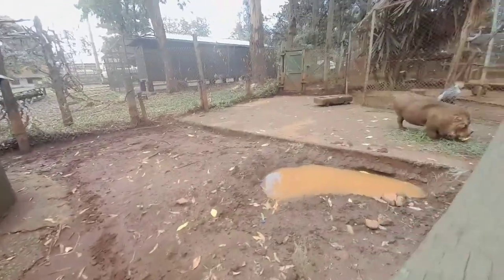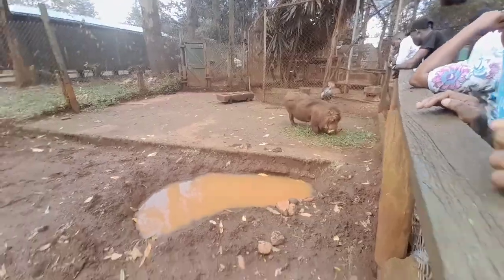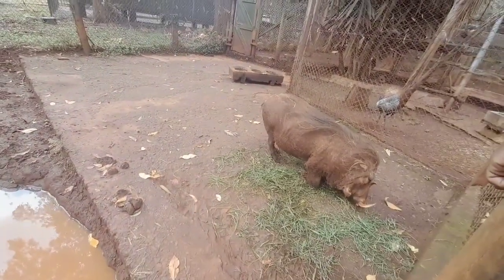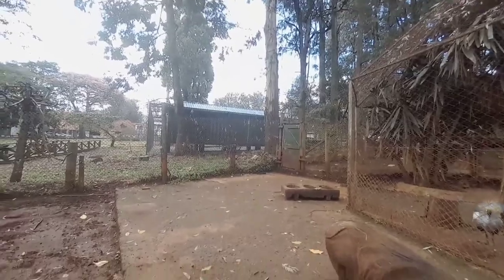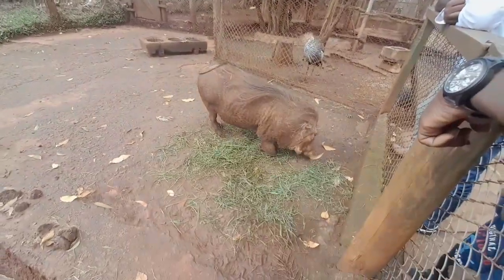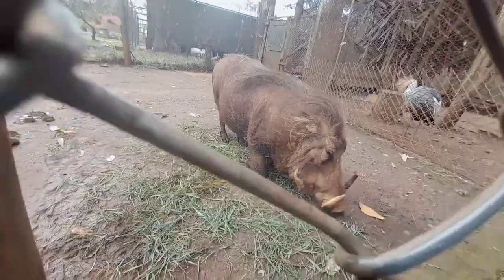When you get in, the first animal that you get to see is a common warthog. Warthog is a wild member of the pig family, found in grassland savanna and woodland in sub-Saharan Africa. Did you know warthogs eat mostly grasses, roots, berries, but they are known to eat fruits, fungi, insects, and eggs? I thought you should know.